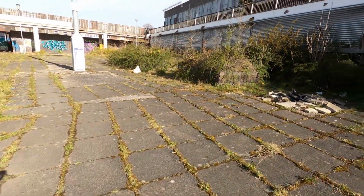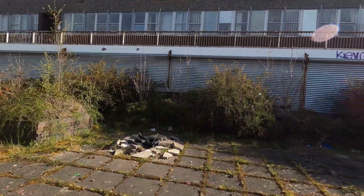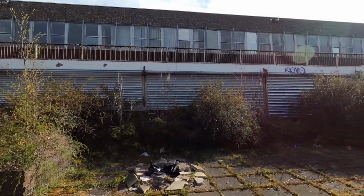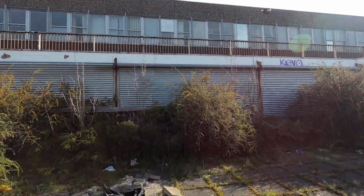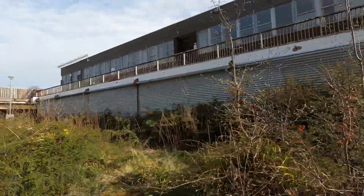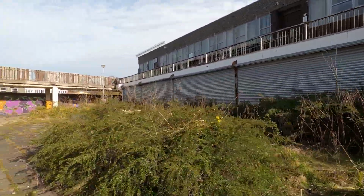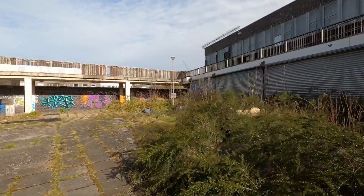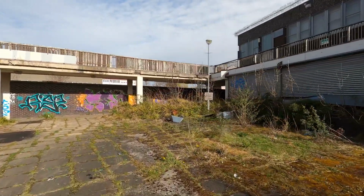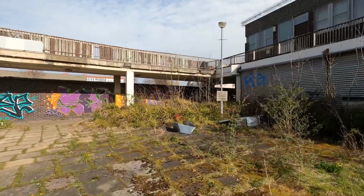The ground's pretty crap, but I'm sure you could chuck enough concrete down. It's quite surprising as well that there's all those shutters there and nobody's really done anything on them, which is quite interesting. So I'm getting back to this bit just because I want to create a circle. Ah, right, okay, see, this is interesting.